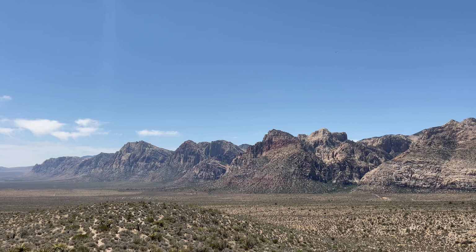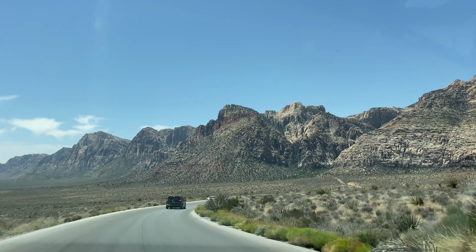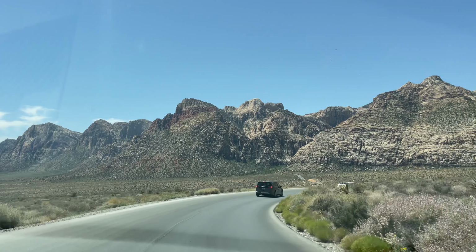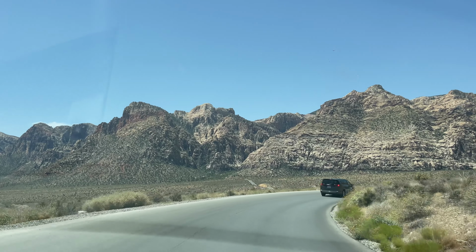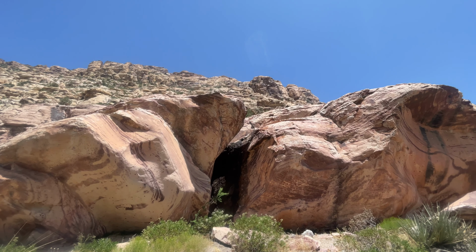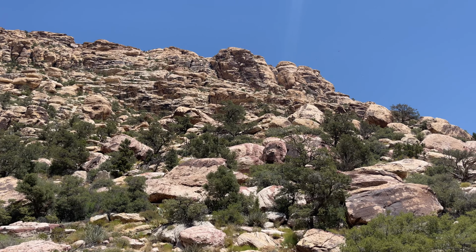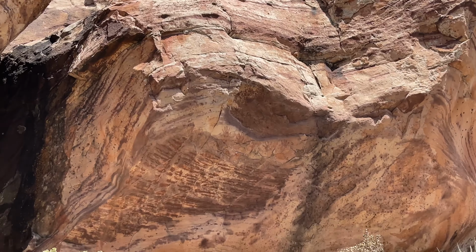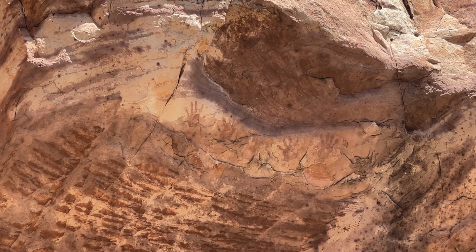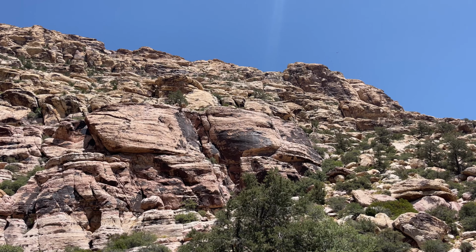Then it was on to the place that I was most excited about, Willow Springs picnic area. I'm not an avid picnicker, but there was something here that was one of the main reasons we decided to come to Red Rock Canyon in the first place. Wander the paths here to discover ancient paintings and petroglyphs. At first I thought these handprints were the only thing to see, and while it's pretty cool to see something that humans have made hundreds of years ago stand the test of time, I won't deny I was a little disappointed.